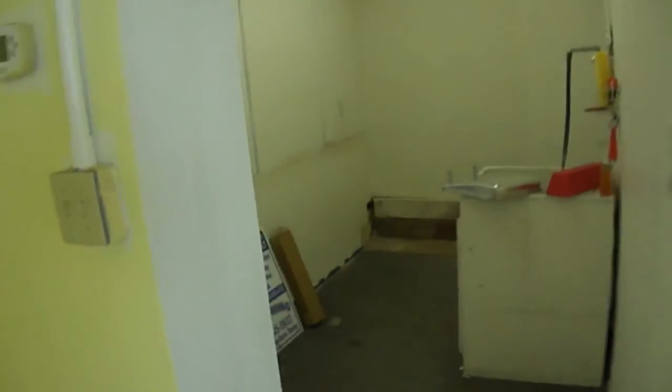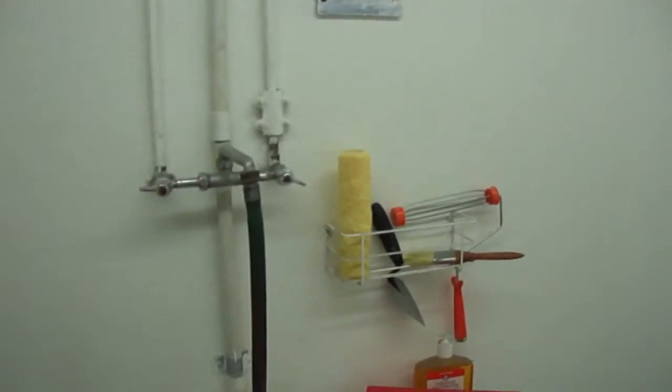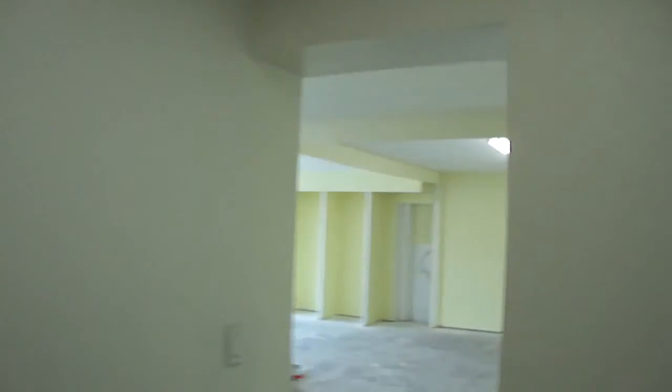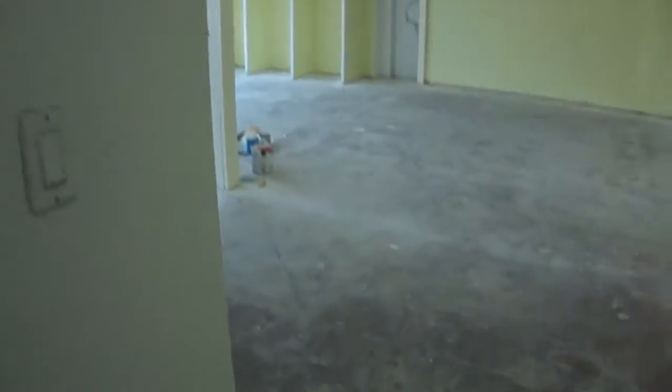And then I have all this in here to do. This is all going to get painted yellow. They took out the benches and they took out that step that was here. And this sink is coming out and the smaller sink is going in. So, that's what I got on the agenda today. So I better get started.